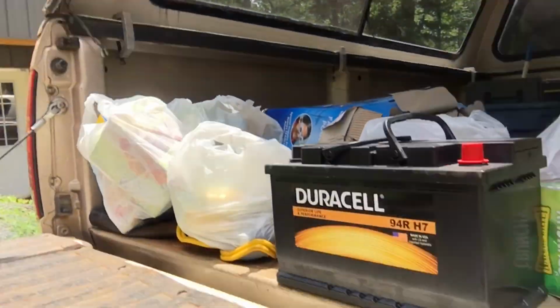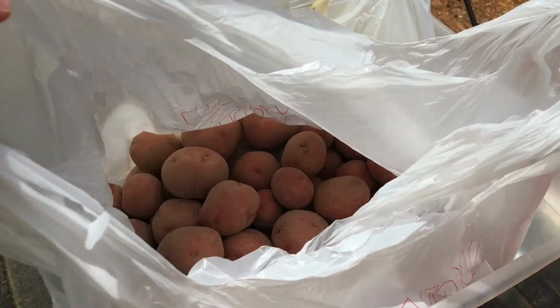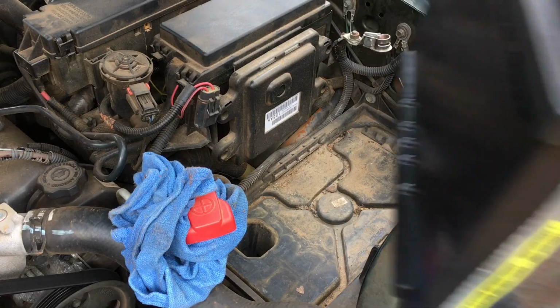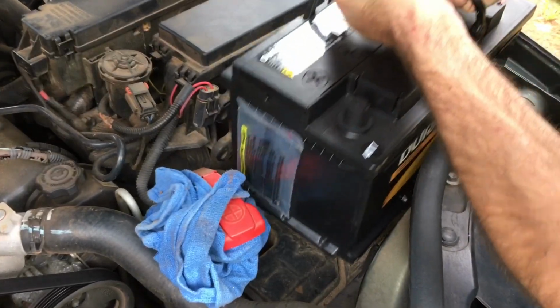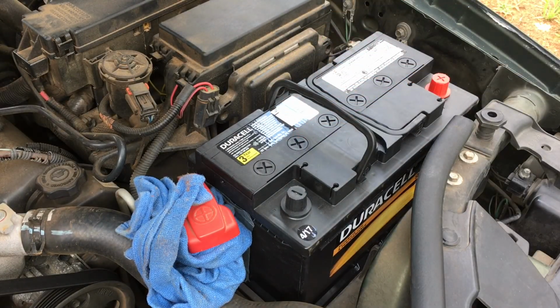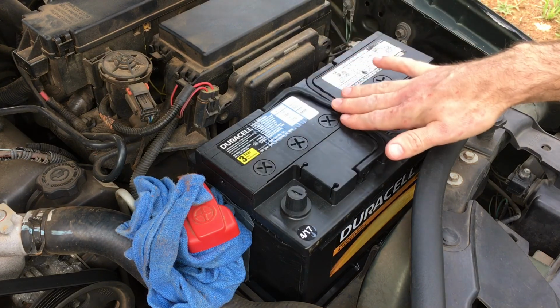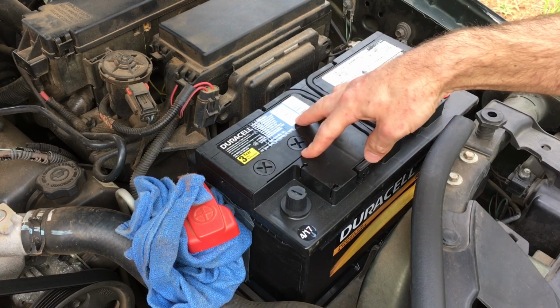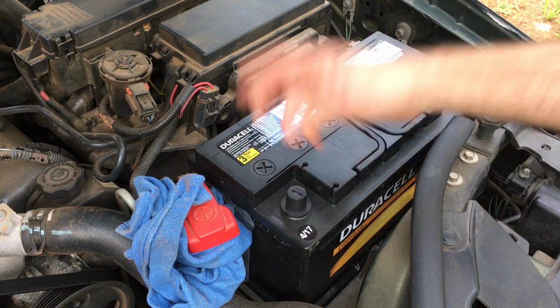All right, well, it's 1:30 in the afternoon. We went to the farmer's market, went to Walmart, went to Sam's, got a new battery, and guys, got some really good deals at the farmer's market. Oh yeah, that's an awkward angle. So you can see we've got a Duracell, and that's because Sam's no longer sells the Energizer batteries. And from what I understand, the chemistry in the Duracell is actually quite a bit superior to the Energizer. So I'm excited about that.